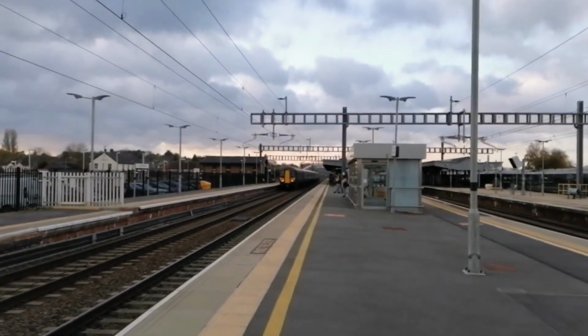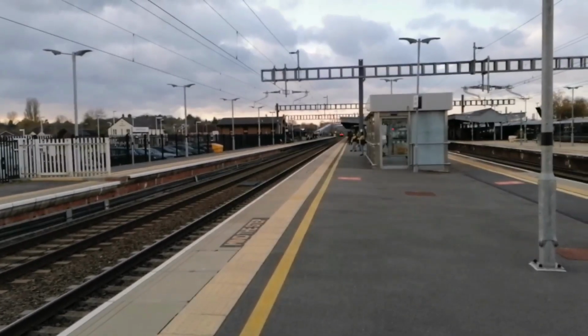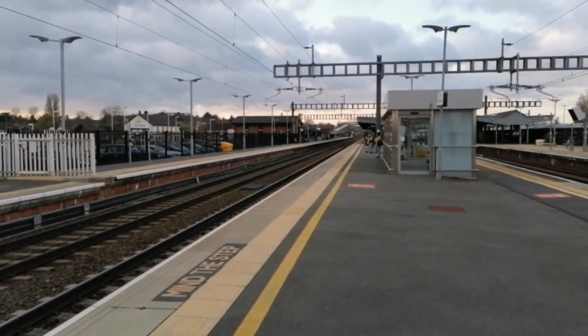Oh, that is brilliant. 387171 and 387173 on the once a day London Paddington to Cardiff Central. Lovely Doppler turn there as well.